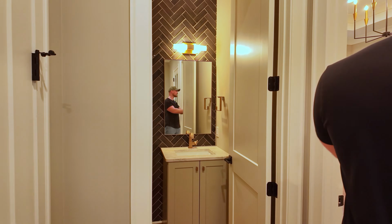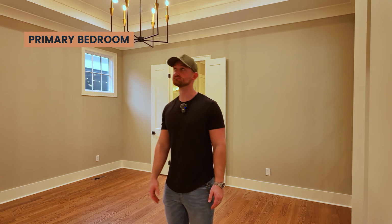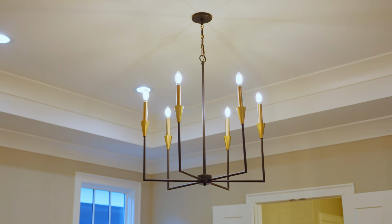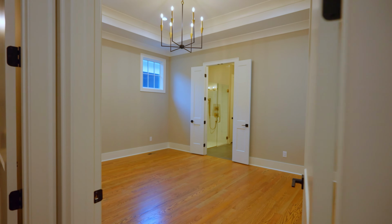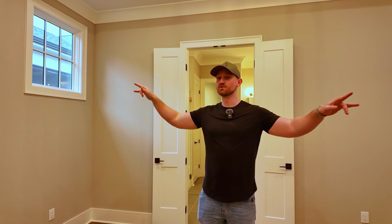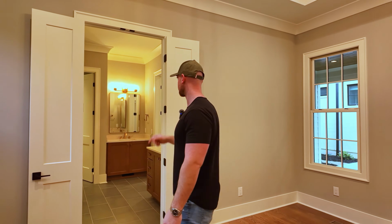And then just to the right of the half bath, you've got the primary bedroom. Tray ceilings up top, and then of course the chandelier with all modern finishes. Again, you have that gold and black accent throughout this home. Not too big of a space, but certainly enough to fit a few dressers and a big king size bed. We've got windows on both walls, which is great to let in some natural light.